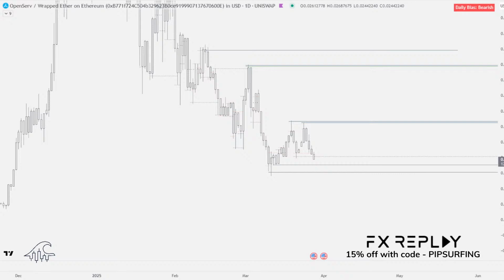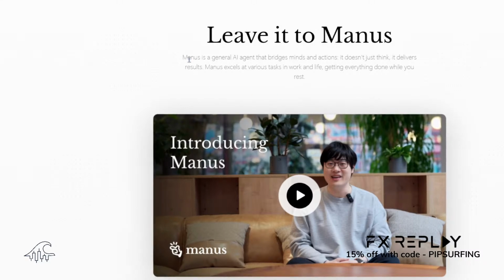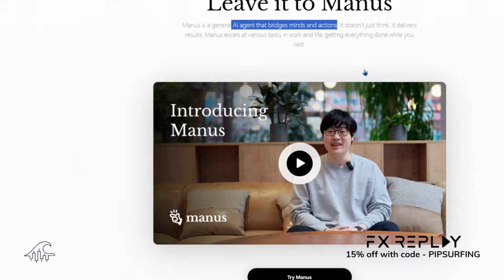Now, if you do want to go and try out an AI agent yourself, you can go to manus.com, and I will get that website up right now, and you can request access to Manus, and you can have a go with Manus AI. Now, Manus AI is an AI agent, okay? Now, I'll show you here. Okay. Now, Manus is an AI agent that bridges minds and actions. Yeah. So don't just think, it delivers results. It excels in various tasks, work and life, getting everything done while you rest.